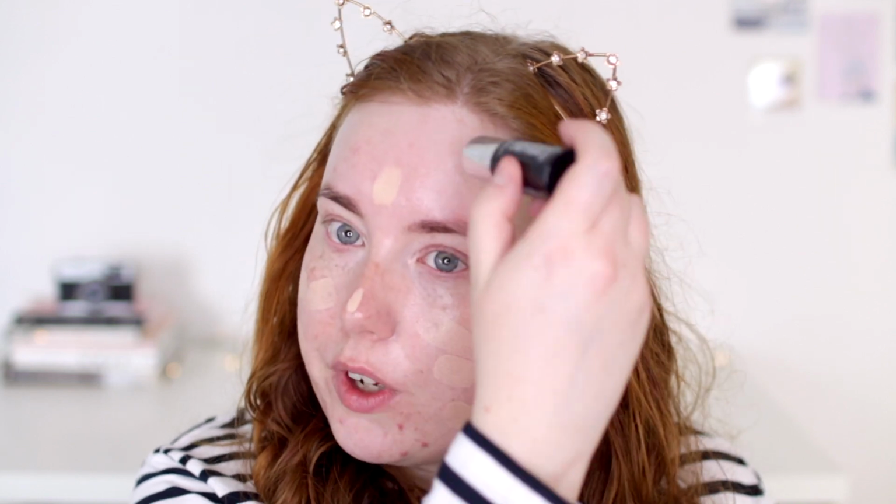For foundation, I'm going to be using the L'Oreal Infallible Longwear Shaping Stick. I have the shades 80 and 100. I usually mix the two together. I'm just going to put on a little bit today because it is quite hot and I don't want to have too much on my base. So this is the shade 100. I'm going to start off with this one and use the shade 80 just to highlight some areas.